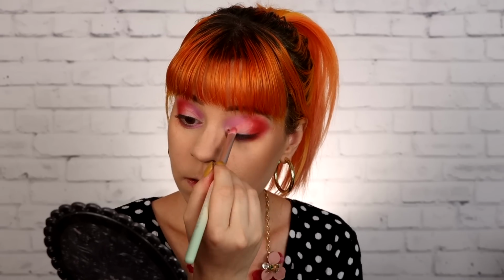I'm just going to take a little bit more of that red just in the outer corner of my eye before I go in with the shimmers. I'm also just putting down a little bit of glitter primer all over my lid where I want my shimmers to go. And I'm gonna start with the shade here called Pink Ice, which was this one. And that's gonna go in the outer portion of my lid where I have the red.